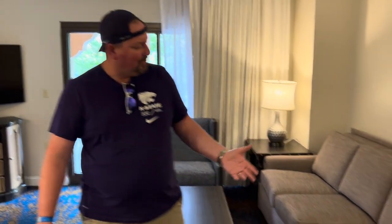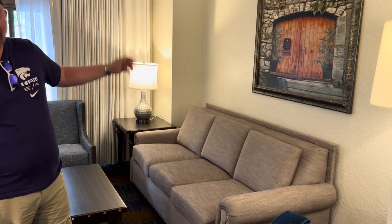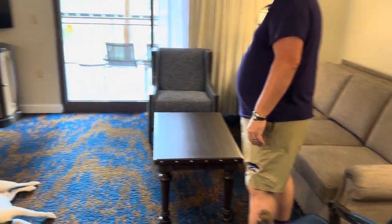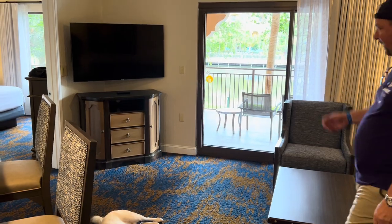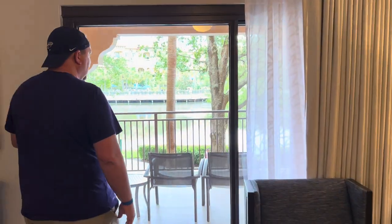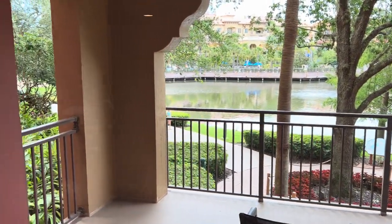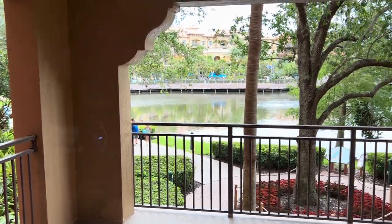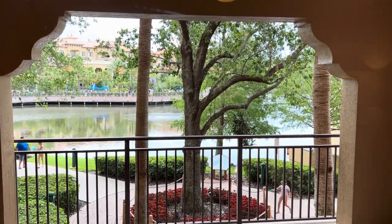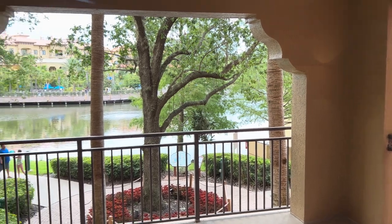Living room's really nice. You got some comfortable furniture, some typical artwork that they'd have on the walls, et cetera. A decent sized TV with good viewing angles to watch that. We have a nice, really large balcony here, which I'll let you take a look at, that overlooks the lake. I do not know if this is one we'll be able to see the fireworks from. I'm a little skeptical on that, but we'll check that out later. But nice overlook, nice view. Beats a parking lot view, which is our other option.